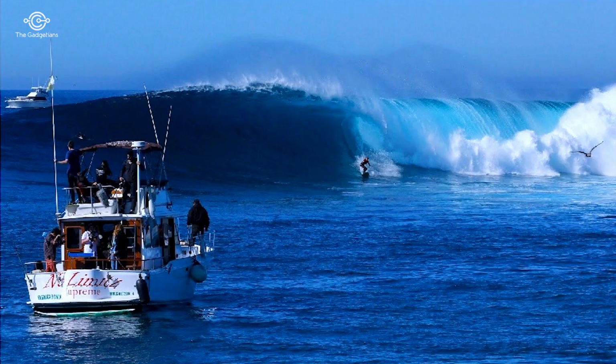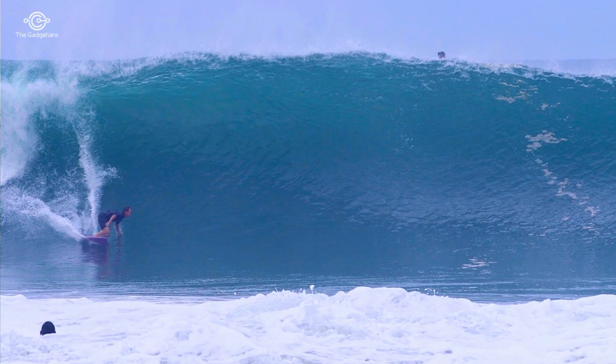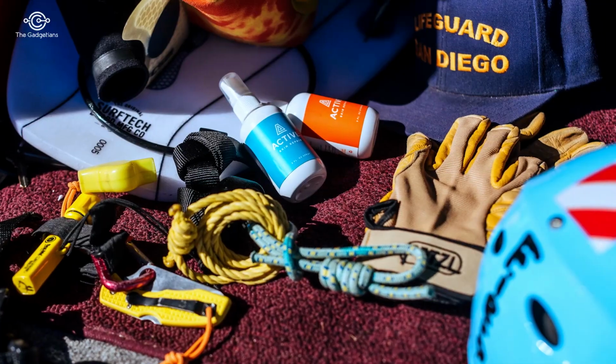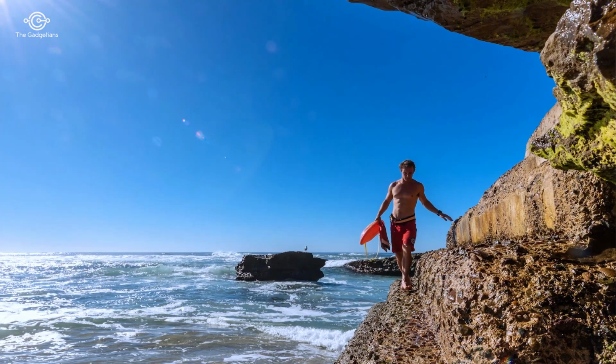Preparedness comes for me in multiple different facets. I don't ever want to be 10 miles offshore surfing some of the waves we surf down in Mexico and not have something I need. And being prepared with active skin repair or the right leash or the correct wetsuit or life jacket for that instance is something that I rely on, and my friends and partners and the public rely on.